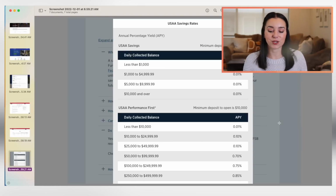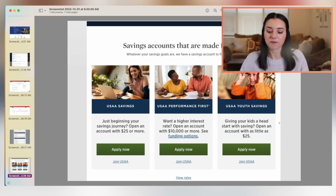I thought this was extremely ridiculous, and also they have this USAA Performance First. Want a higher interest rate? Open an account with $10,000 or more. Who has $10,000 laying around that they can just willy-nilly set into this Performance First account? And we're not even talking about getting a 1% interest.